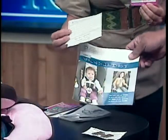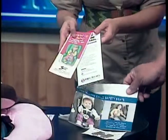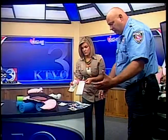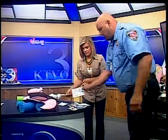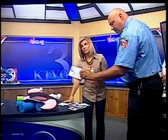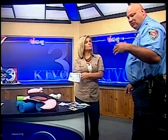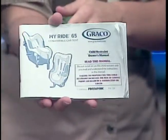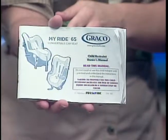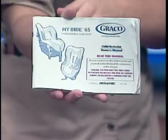We have pamphlets available that will guide you through making sure you're getting the right seat for your child and how to put them in right, things to do, not having your kids around your vehicle when you're in or out of the vehicle, things like that. But the main thing I want to talk to you guys about is make sure you keep the owner's manual for the seat. Okay. Because if you lose that, it's a lot harder to understand some of the directions. The seats always have some on the side of them that are stickered to them, but these are very important to keep. Make sure you keep them with the vehicle or the car seat when it's being used.